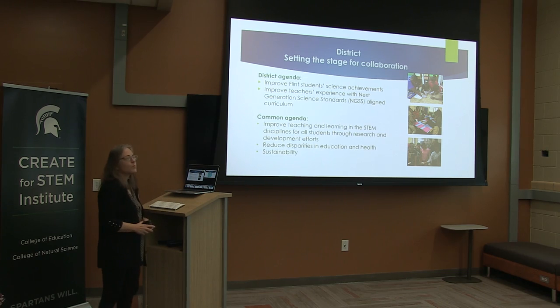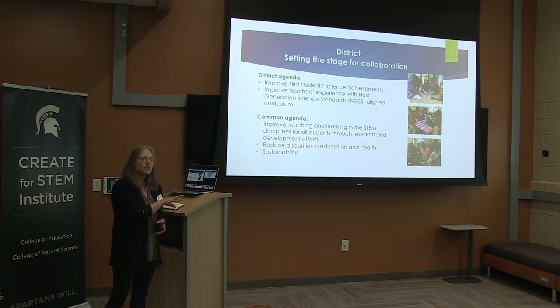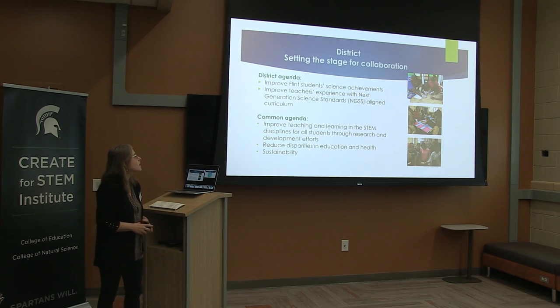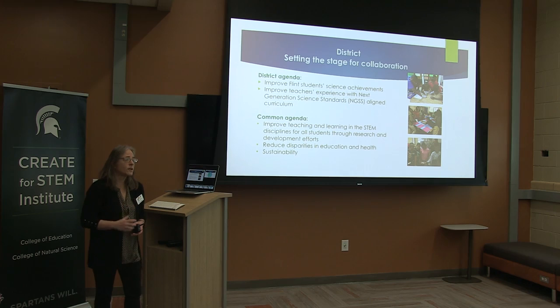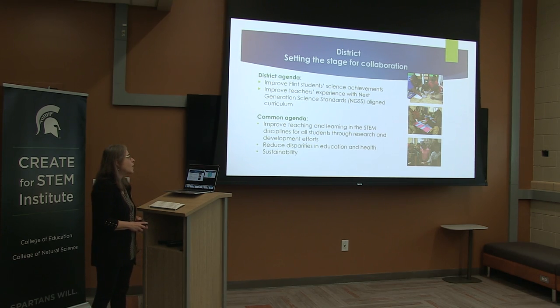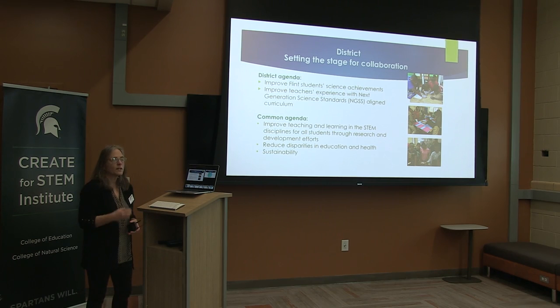And then it's also important to identify not only your partners' agendas, but also the agenda that you have in common that keeps you working together. We found in common with our school administration partners that we wanted to improve teaching and learning in STEM disciplines for all the students, and also to reduce disparities in education and health in their classrooms. And for sustainability, we wanted to work together to have this be a sustained effort in the classrooms.